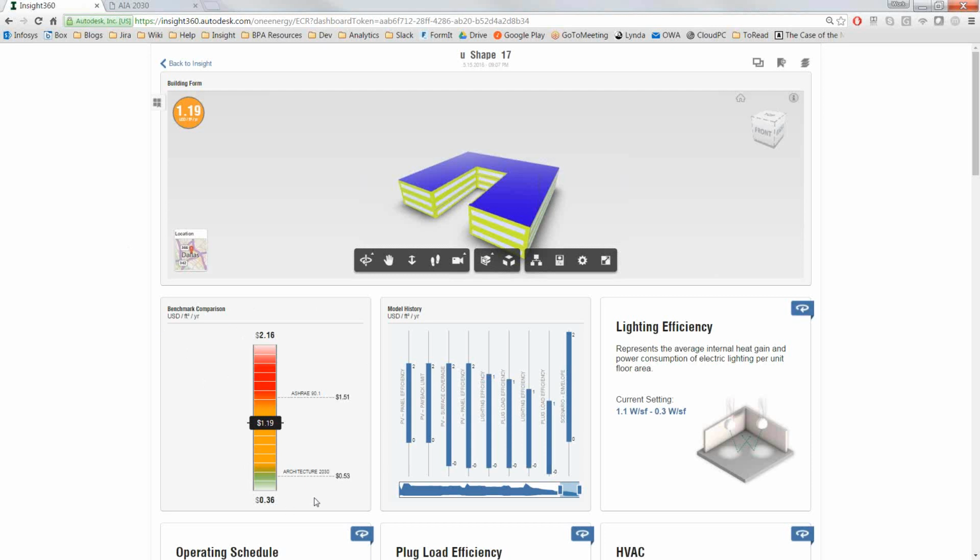Now this benchmark comparison piece here, this is where you're seeing where your building's performance is stacking up to industry benchmarks. So we have ASHRAE 90.1. This is a 2010 baseline. We also have Architecture 2030. So we've built in the Architecture 2030 benchmark so you can very quickly see, are you going to be meeting those goals? And right now, we're not. I will admit freely on air, on the record, this is totally gamified. This little dial does not turn green until you hit your Architecture 2030 benchmark, and that's because that's where we want everyone to be. We want to encourage 2030 benchmarks because that's really where the industry needs to be in terms of performance. So right now we're at orange, which means we've met ASHRAE 90.1, but we still have a ways to go in terms of performance.